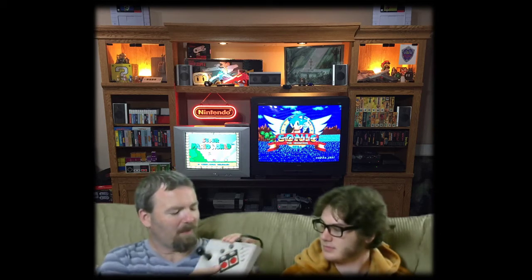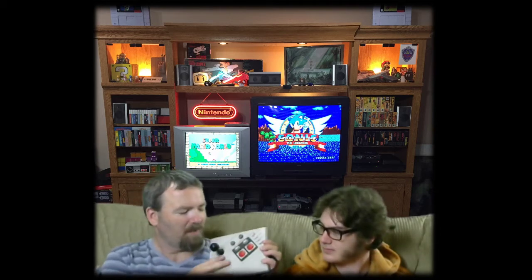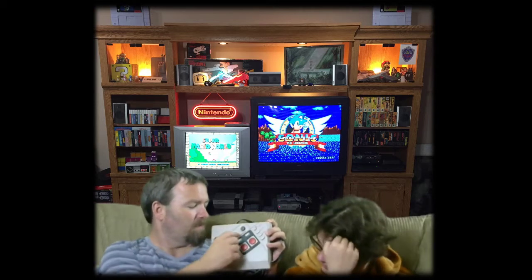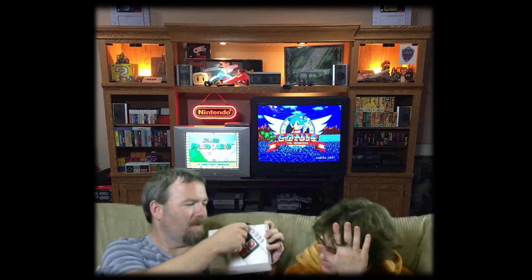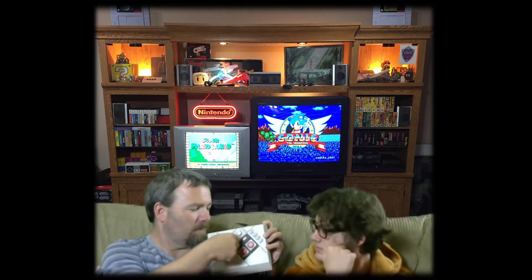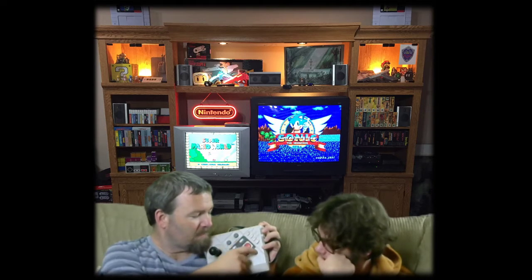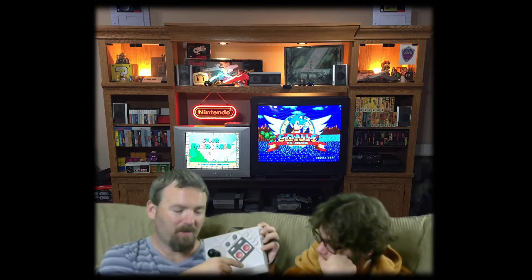Now, one of the weird things about the NES Advantage: the SNES one had little sliders, and it was way bigger because it had six buttons. This one has little turning knobs for how fast you want your turbo to go. It has your start and select, and a slow, which is the same as the SNES Advantage. It just pauses the game over and over again very quickly.